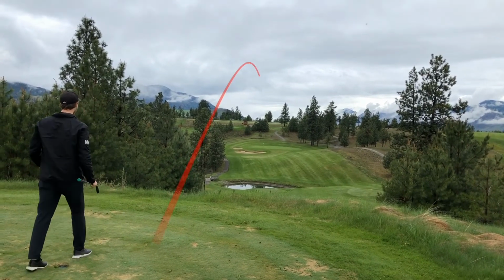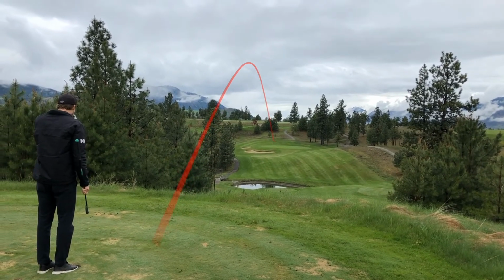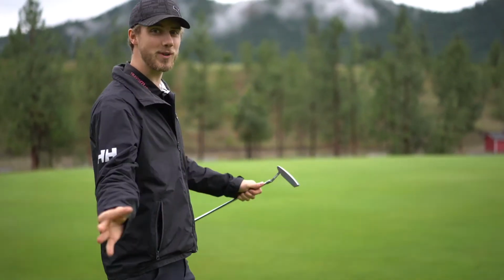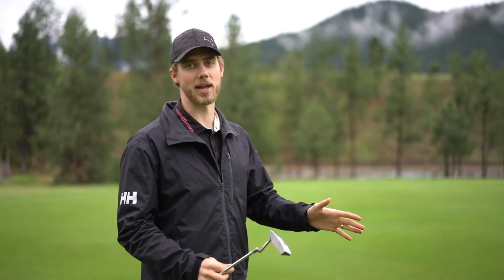Come on! That's such a good shot, Tim! Woo! The back nine here is just so scenic. And don't get me wrong, the front nine is fun and scenic and obviously equally as good condition. But if you're coming here, don't just play 9 holes.